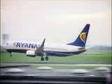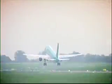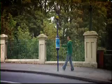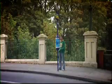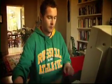Plane tickets cost a lot less than they used to, so more of us are flying more often. One way to book your flight is to go off and find a travel agent. Or you can do it yourself by sitting down at a computer and booking a flight online.